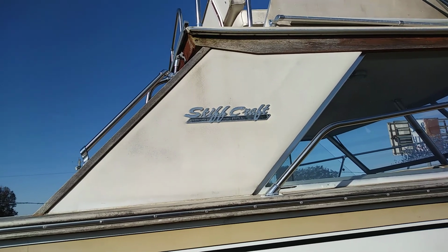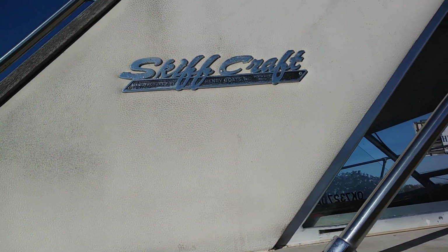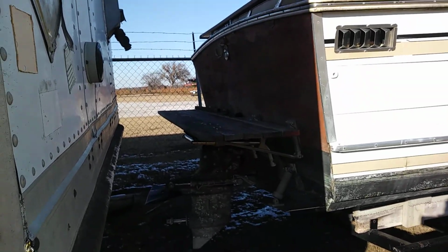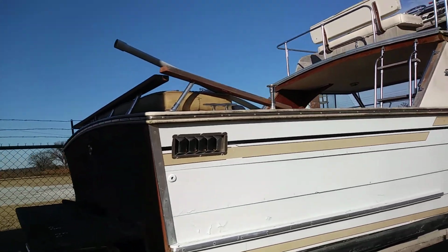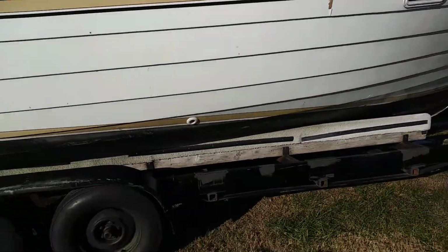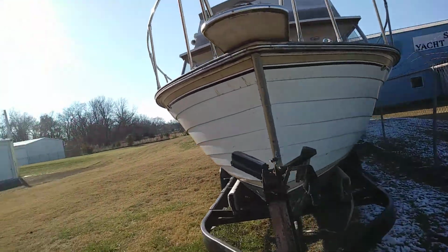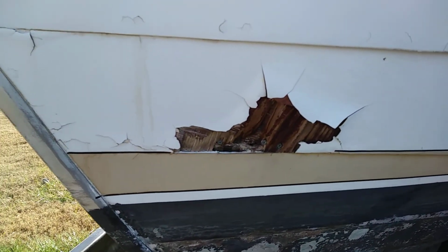Manufactured Henry Boats Incorporated. Looks like Plain City, Ohio. It's got a single inboard. It's got trim tabs on it. Pretty rough shape. Looks like it might have one cabin in it. Looks like they might have hit something and then tried to fix it with some screws in there.